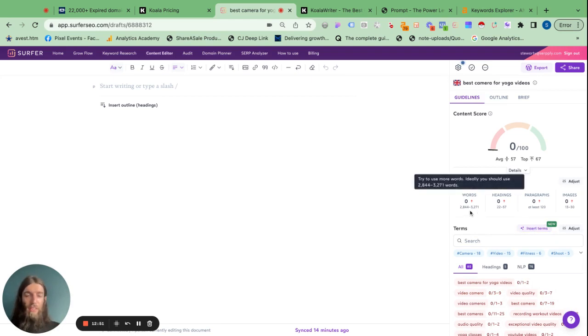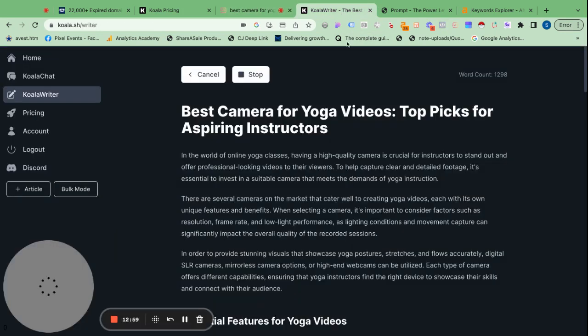So this requires 3,000 words. If you come in with 1,200 words, that's not enough and it won't be able to do it. So you miss out on a lot of extra power that way. But that doesn't seem to be the case with Koala. We're up to 1,300 words.